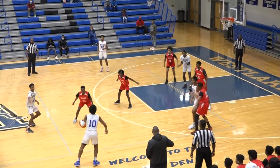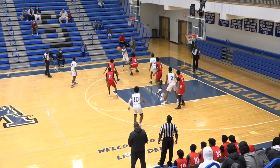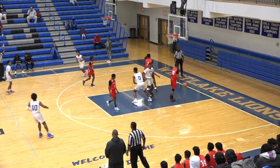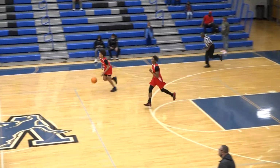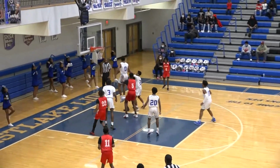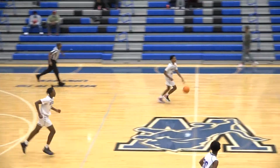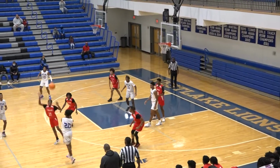All right, so let's break down what the Lions are doing. It looks like they're trying to get in the paint, but the Trojans are being kind of stingy out there. And we got a 3 attempt, and it's good for the Lions. So the Trojans were daring them to shoot on the outside. Again, they were being very stingy about them getting on the inside, and the Lions knocked that down. So that's a great way to start off the game. All right, let's see if the Lions can do it again.